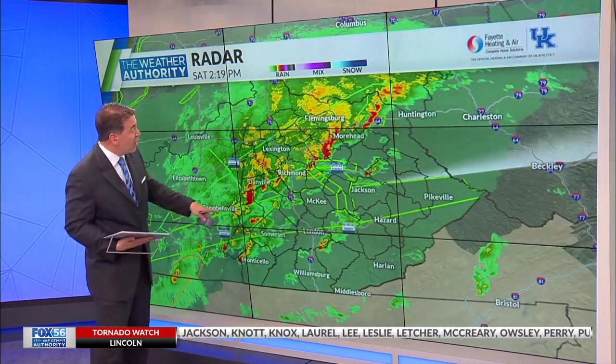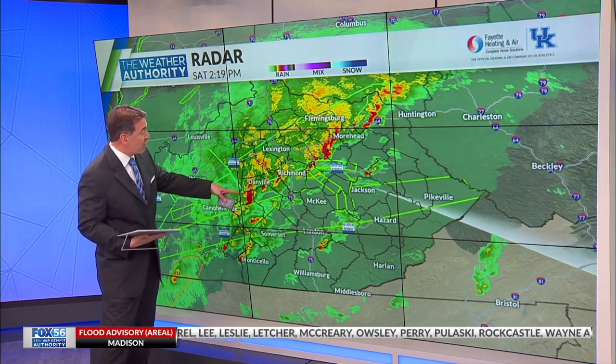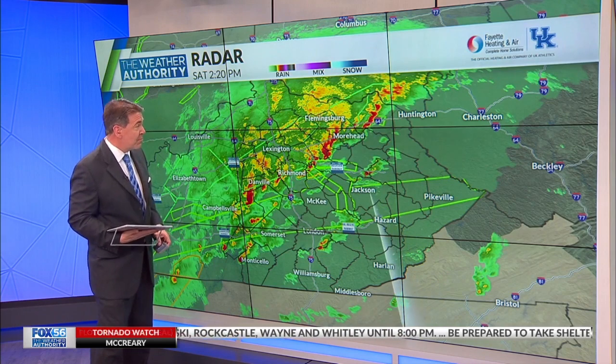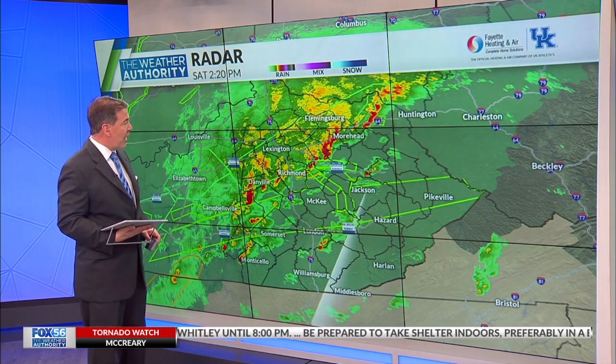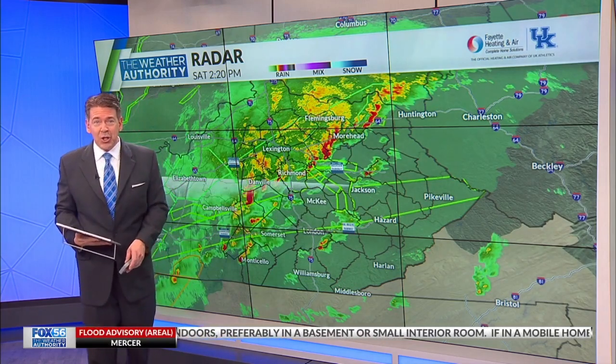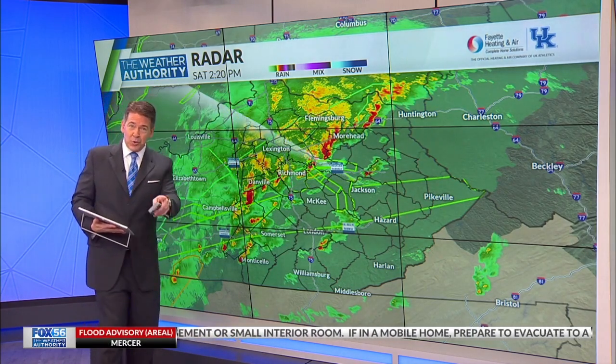But here's the radar. One more time, you can see some heavy rains in red around Danville, around, say, Boyle County, and over toward Madison County, around Richmond, and heading up toward Morehead. So this is really the pockets of the heavy rain, but standing water can still be an issue. We'll be watching it closely. Let's go back to Chief Meteorologist Chris Johnson.